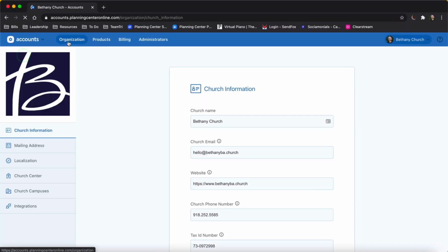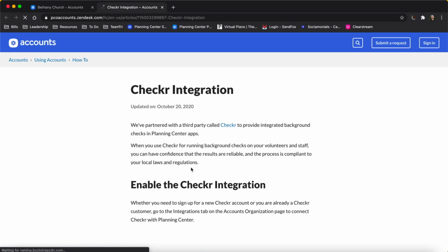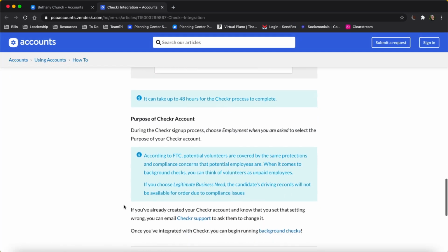When you use Planning Center Forms, the information that is put into a form is automatically synced with Planning Center People. So you no longer have to keep asking people for their address or their phone number, because you can gather that information using a Planning Center form. In addition to all that, you can use a third-party application called Checkr to manage your background checks. So you can take background checks on all of your volunteers using Planning Center People.